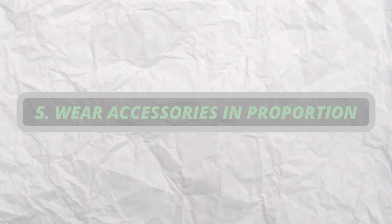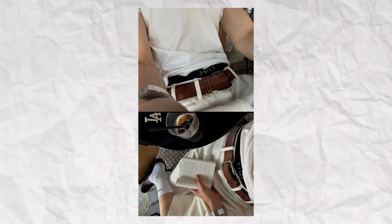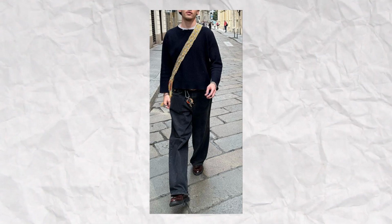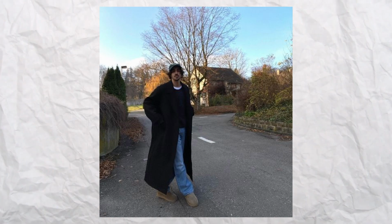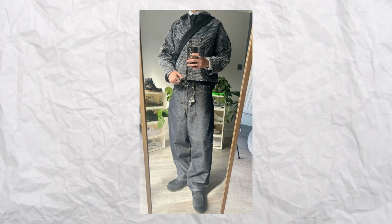My number 5 tip is to wear proportionate accessories and clothes. Don't try and wear massively chunky accessories or really long clothes, as these will make you appear shorter. Instead, opt for accessories that are a bit slimmer, to contribute to that slimming effect. And with coats in particular, anything longer will contribute to making you look shorter. So stay away from those and go for something a bit shorter to help you appear taller.